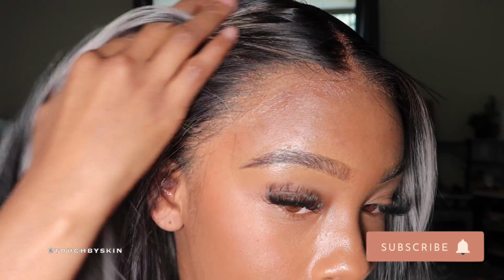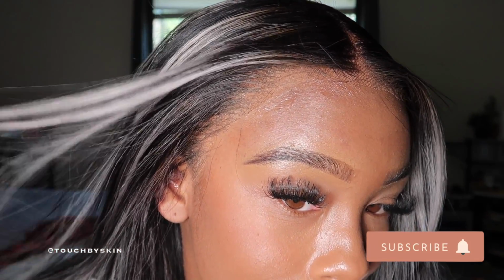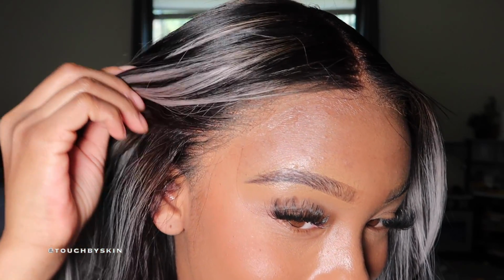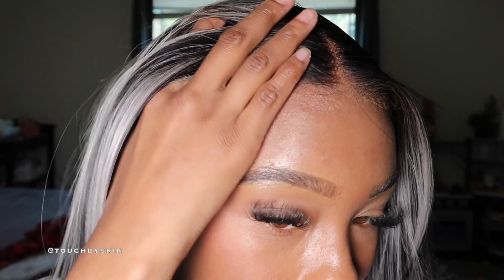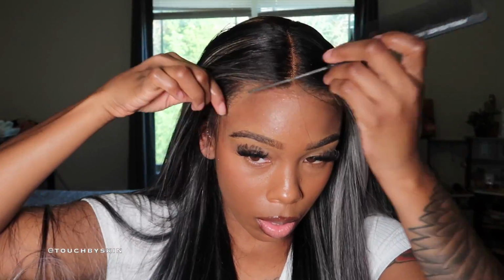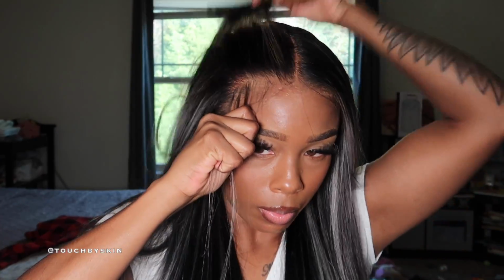And as you guys can see, I feel like it looks fairly better. So that definitely did help a little bit. It doesn't really look too bad now, but I still feel like it isn't as undetectable as I would have liked it to be. But it's neither here nor there. I'm not a professional. I feel like it looks pretty good for me not to have any type of knowledge as far as doing lace fronts. So yeah.